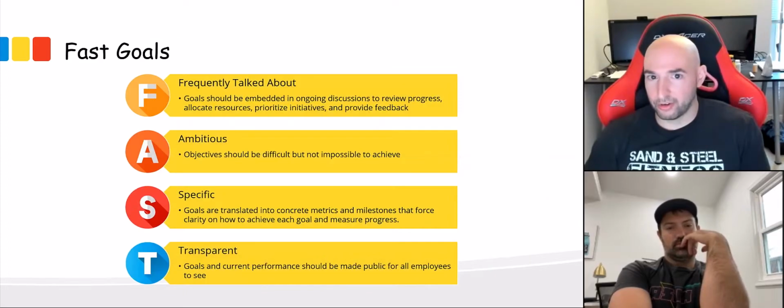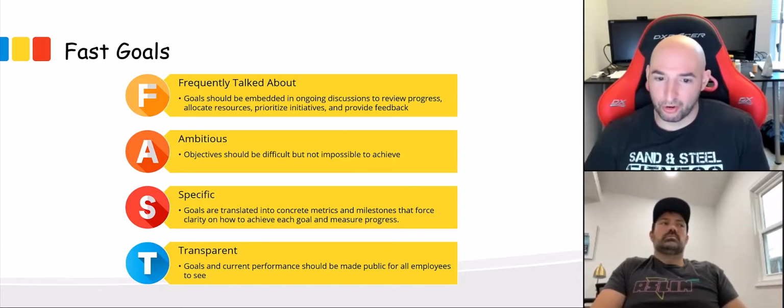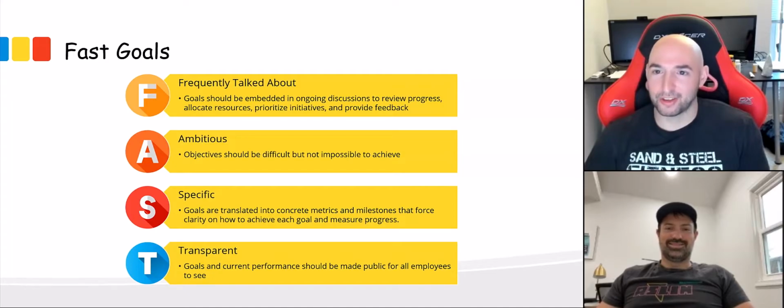I'm also going to require your goal to be fast, okay? For similar reasons. It's frequently talked about. It's things you're going to be able to talk about in a nutrition lab. It is something that is going to be going on in your life and not forgotten. Your goal should be ambitious, right? If you tell me, well, Paul, I hear your goals, I'm going to remove 1 drink per week, I'm going to tell you I think you can do better because it's not going to have enough impact. It needs to be specific. That was also in the SMART goal.